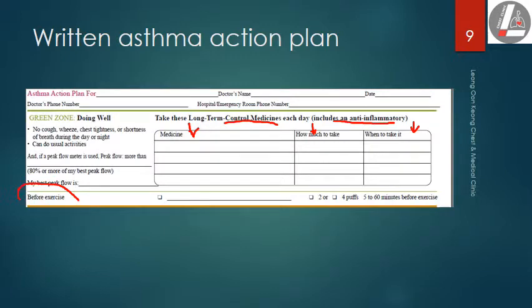At the bottom is advised when to use medication before exercise, should the person be known to have exercise-induced asthma. Usually it is salbutamol, the number of puffs to be taken. The time to be taken before exercise is also written here.